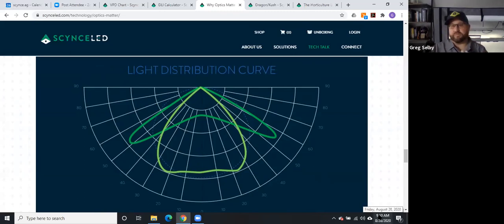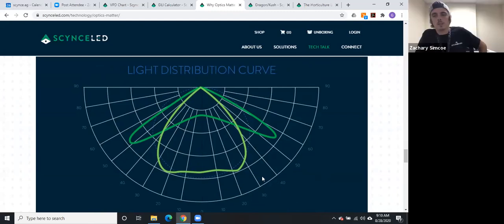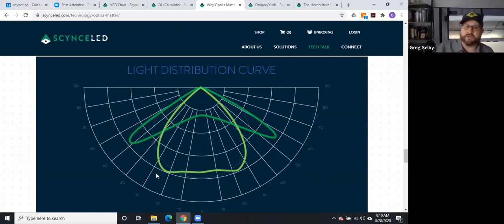So as much as you can talk about PPFD numbers, micromoles, and everything else, trying to spread that out. When you're looking at a real round shot like that, you get a lot of burn straight down on the plants. So try to spread that light out a little more and make it a more even canopy. That's what a lot of the LEDs are running into right now.